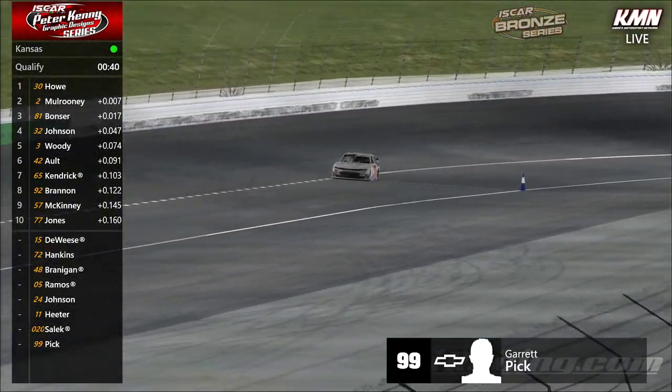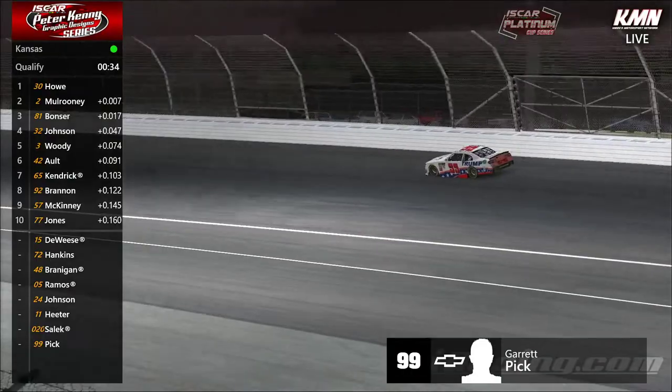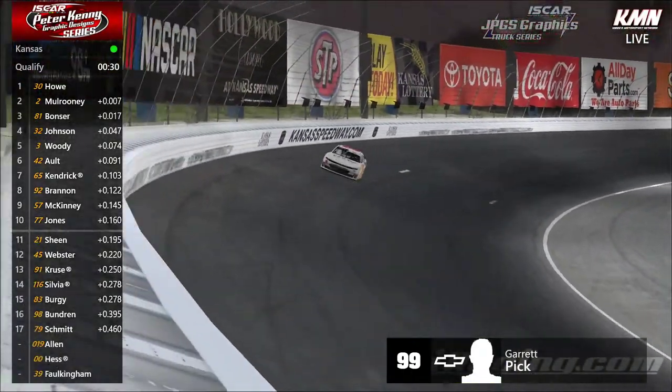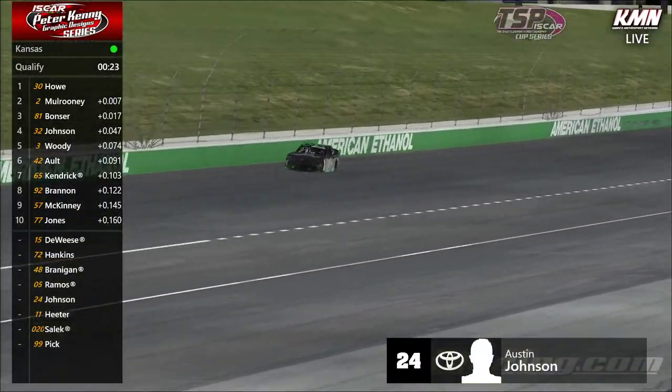Oh yeah, and Dog mentioned another thing. He caught it before I did. I did fix up the counter on the top left, so it finally counts down in seconds rather than minutes. So yeah, that too is also fixed. Austin Johnson making himself out on the racetrack.